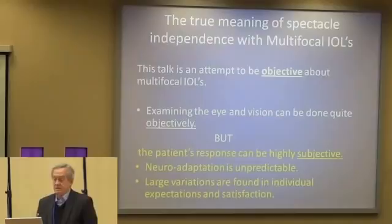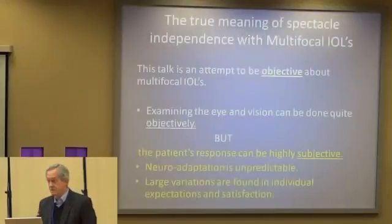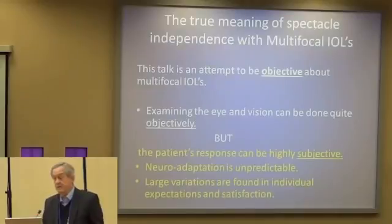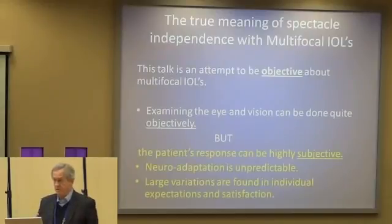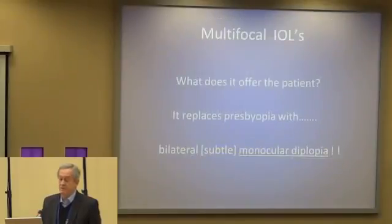It's easy to examine the eye and vision, and it can be done quite objectively, but the patient's response can be highly subjective. And as you know, neuroadaptation is totally unpredictable. Although we fill out forms and we ask them questions, we are never 100% sure. Large variations are also found in individual expectations and satisfaction.